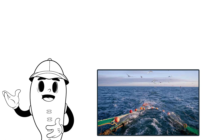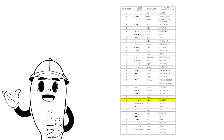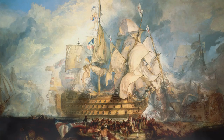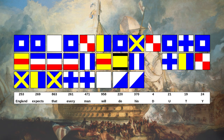The Z in Z flag comes from the NATO phonetic alphabet, also known as the International Radio Telephony Spelling Alphabet, and stands for Zulu. As the name implies, the Z flag and other international maritime signal flags can be used for sending messages. A great example of this was Vice Admiral Horatio Nelson's message, "England expects every man will do his duty," at the start of the Battle of Trafalgar in 1805.